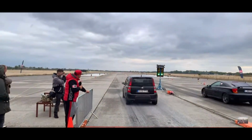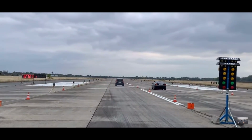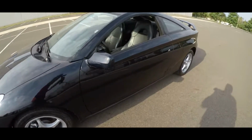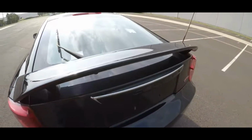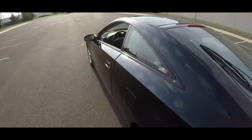Alright, you stinky man, we are going to be staying in the Toyota family again, so we can talk about another Toyota, the Toyota Celica 7th generation. The 7th gen Celica was built from the years 1999 to 2006, which is a pretty good run. So there are quite a bit of them out there, and while some people may think that they have something very special and are going to try to sell it for more than $5,000, the majority of the owners know that it's a cheap car and they're going to sell it for cheap.